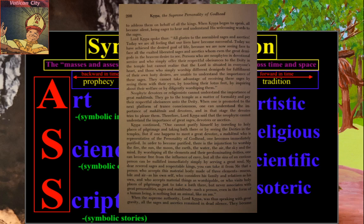My dear revered sages and respectable kings, you can take it from me that a person who accepts this material body made of 3 elements, mucus, bile, and air, as his own self, who considers his family and relatives as his own, and who accepts material things as worshipable, or who visits holy places of pilgrimage just to take a bath there but never associates with great personalities, sages, and Mahatmas, such a person, even in the form of a human being, is nothing but an animal, like an ass.